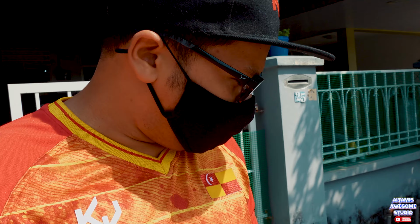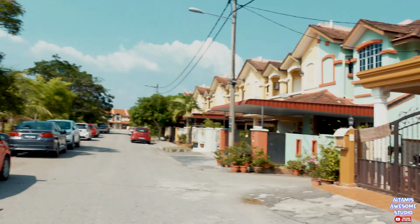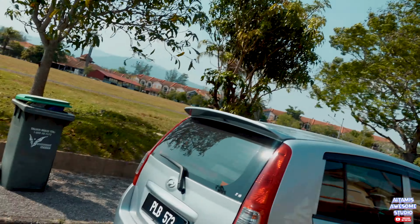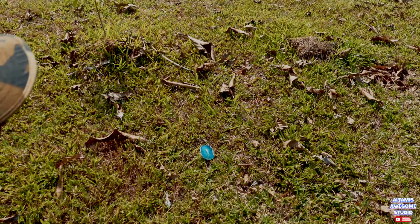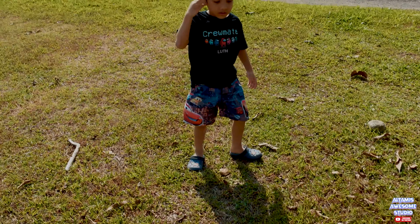Okay, so now kita nak keluar. Kita nak keluar depan rumah. Kita nak pergi cari daun. Kita nak guna mikroskop tu untuk cari, nak tengok ada apa dalam daun tu kan. Tapi depan rumah ni tak ada orang pun. Boleh lah buka mask ni. Jom. Let's go. Tak apalah bagi atas pegang. Okay. Okay, so jom kita cari.